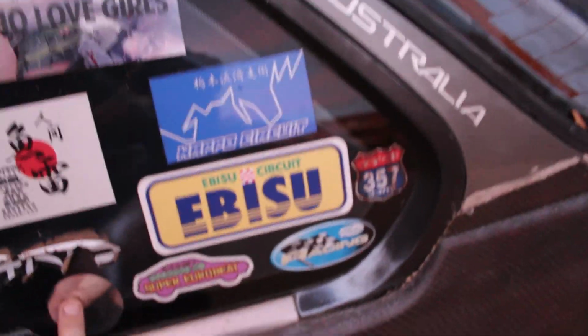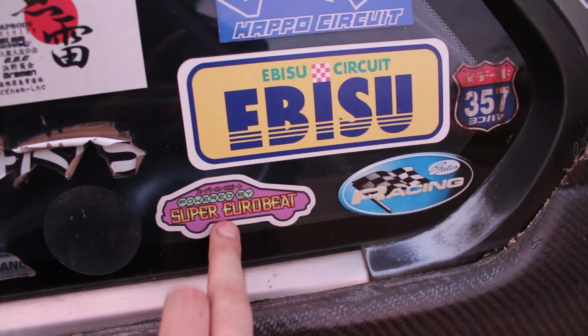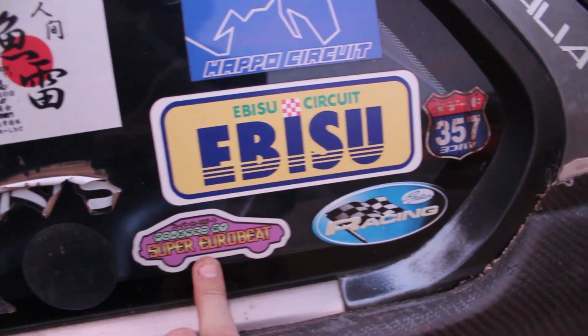The toe point marker, which has been slightly painted over. That's just another one I cut out at home. Another Prelude Australia sticker, the same 10/10 IPG, it's brake pads. Powered by Super Eurobeat, just because Super Eurobeat is rad. When this car had a stereo in it, it was always pumping Super Eurobeat at track days.